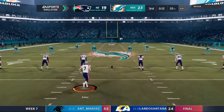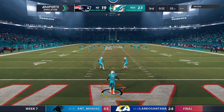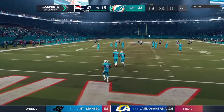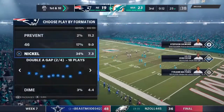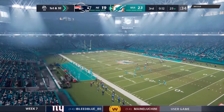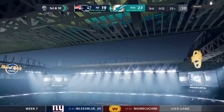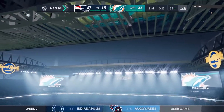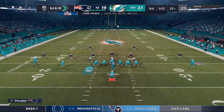Now he's back out there to boom this one away, maybe with some frustration after the PAT miss. Fair catch made at the 25-yard line. The Dolphins take over 1st and 10 at their own 25-yard line. First down Miami as they get set to start the drive.